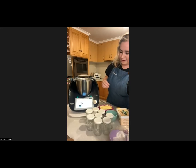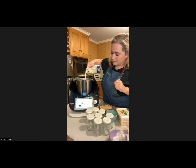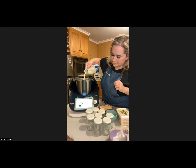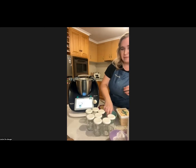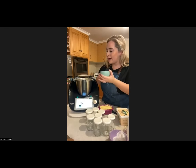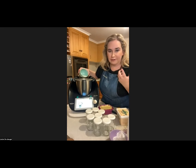I am going to go 800 grams of cream milk. 800 grams. And then we have got 40 grams of white sugar, and that is optional as well. If you didn't have that, it would be more like a kind of Greek yogurt.